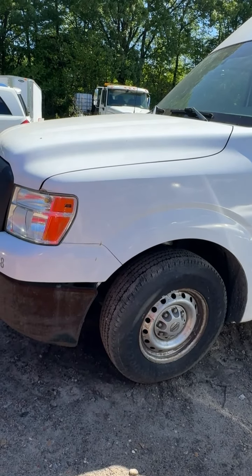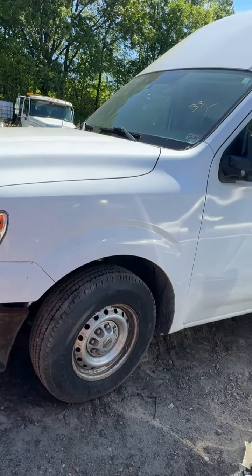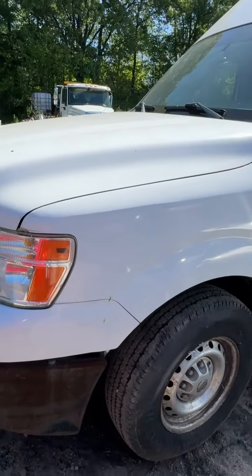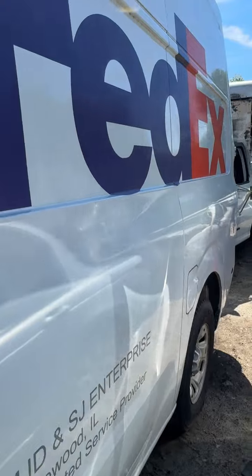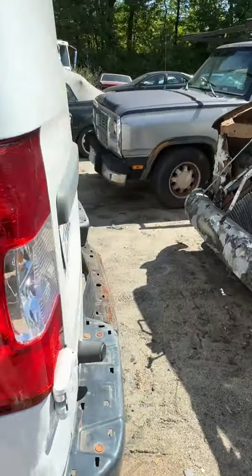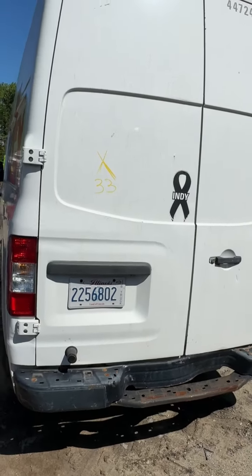But okay, we're on lot number 33. This one does have a key. It's a 2018 Nissan cargo van. As you can see right here, let's take a look at it. Look down the driver's side. She looks really good on this one, folks. Coming all the way to the back end back here. Step back so you can see the back end on it.